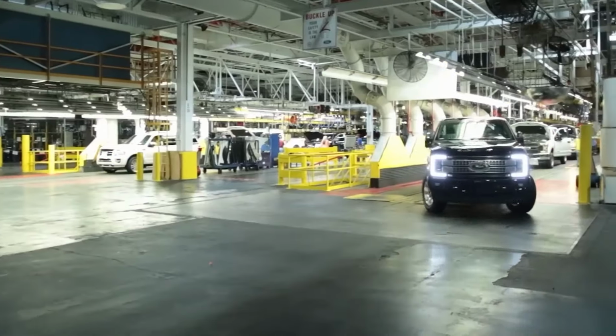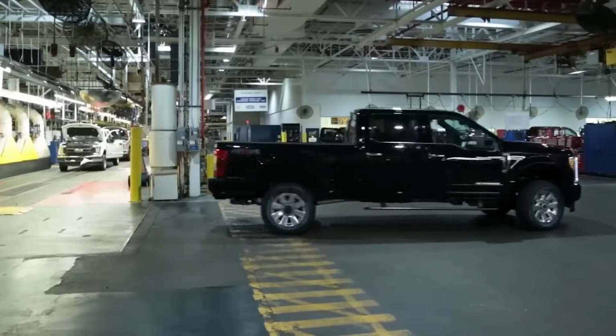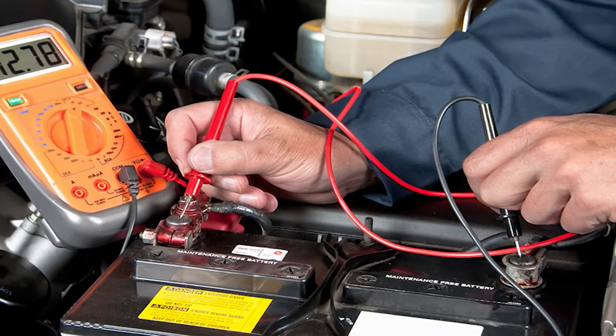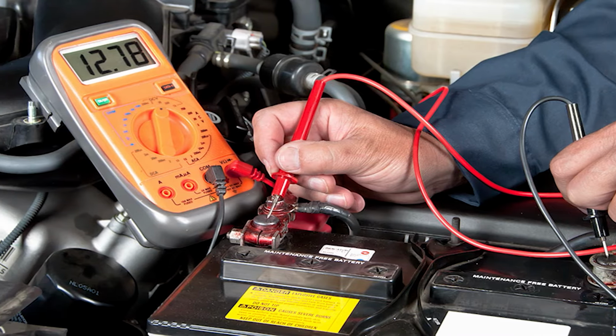Following the functional tests, specialized inspections are conducted to assess specific systems within the vehicle. Electrical systems undergo rigorous testing to confirm that all components function safely and efficiently.